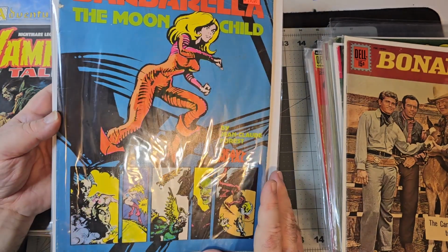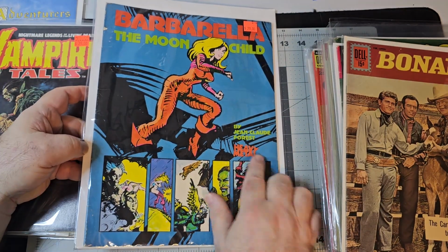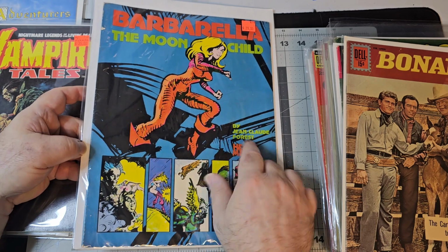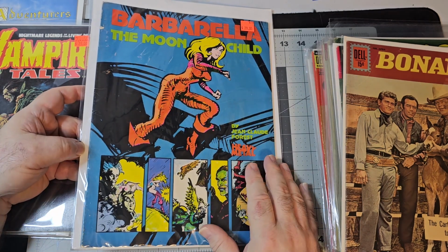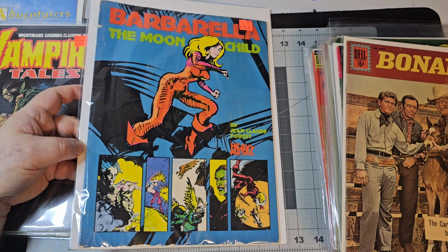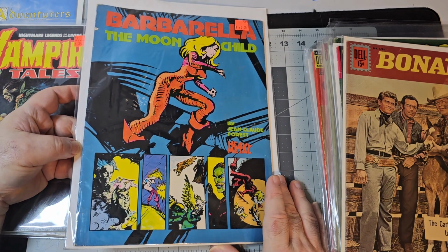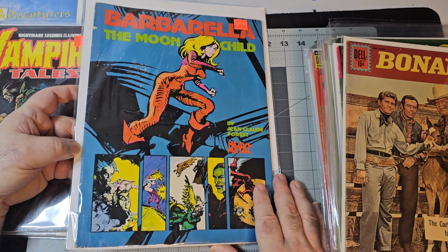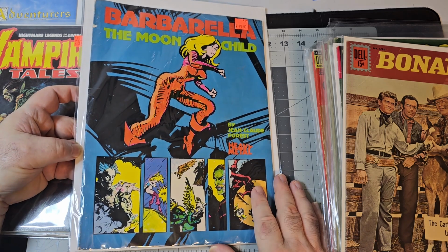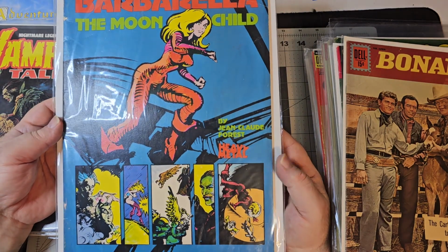Barbarella the Moonchild. This is from Jean-Claude Forest, kind of Heavy Metal imprint, or it's, you know, Heavy Metal magazine, then Heavy Metal produced this. Very cool. Barbarella, classic movie, Jane Fonda. That's where Duran Duran got their name from, because there was a Dr. Durand Durand in the movie, and I hear there's a remake coming. But yeah, very cool, very cool.